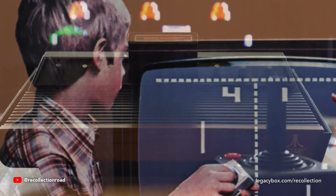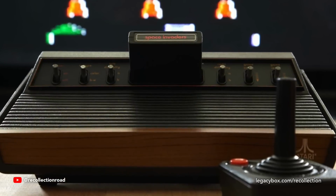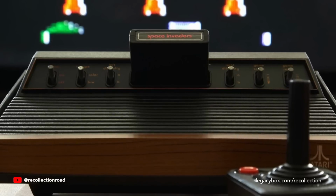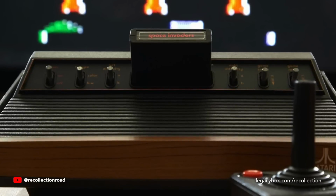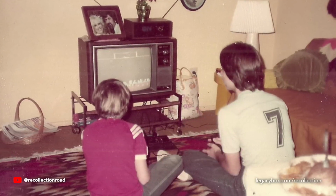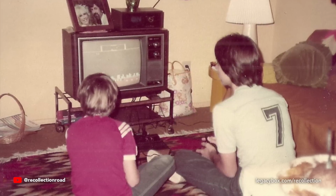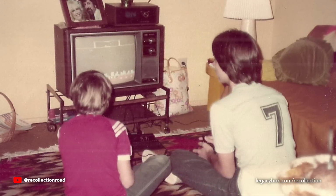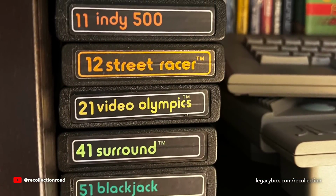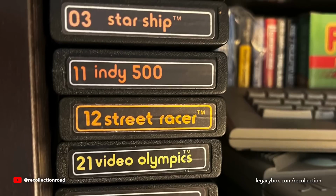The Atari 2600 marked the beginning of the joystick era. Launched in 1977, this first-of-its-kind console offered interchangeable cartridges, allowing users to play a variety of games, which was the next evolution built off the back of the original Pong console. At its launch, there were 9 games, including Air Sea Battle, Basic Math, Blackjack, Combat, Indy 500, Starship, Street Racer, Surround, and Video Olympics.